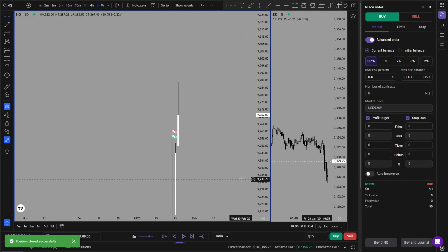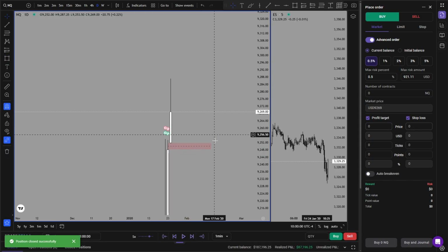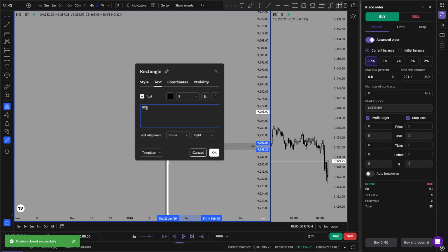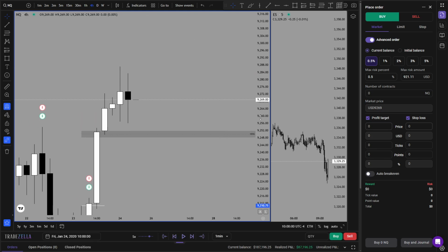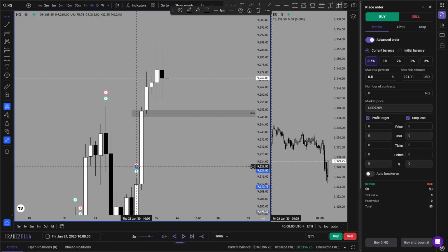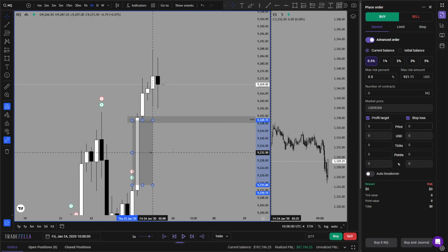On the daily, huge new day opening gap. Let's just call it like this. And then new day. So we're probably going to draw into that. We have this 4-hour imbalance. Oh, oops. We have this 4-hour fair value gap that we are also going to draw into. So easy targets for us today.